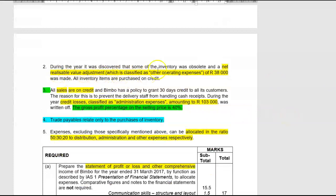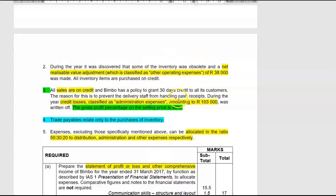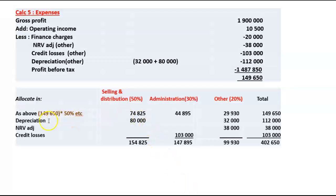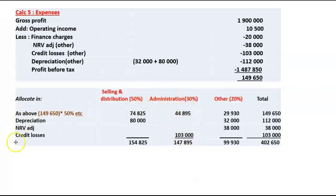Then the question went on and said the NRV adjustment, that's an expense, that must be classified as other operating expenses. So we do that now. So that expense under other operating expenses, this was a write-off of inventory items, and it was not done in the cost of sales. It must be then in other. So NRV adjustment under other, 38,000 rand. Then the question went on and says credit losses is an admin expense, and that was 103,000 rand. So under admin, credit losses, 103,000 rand.